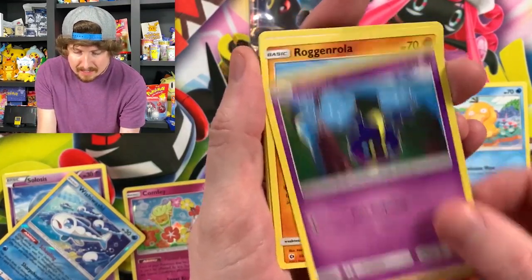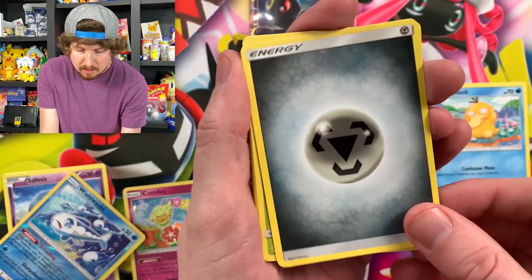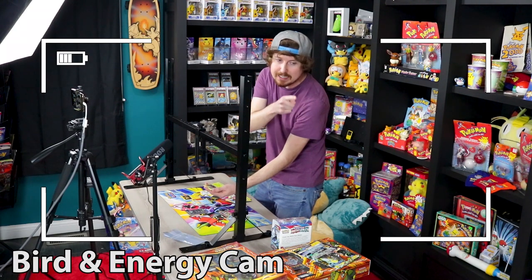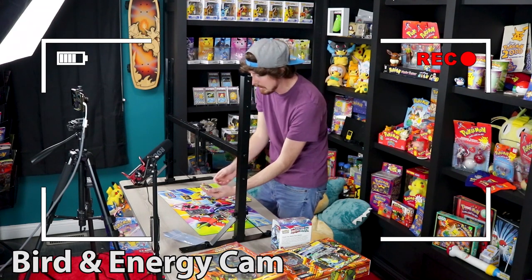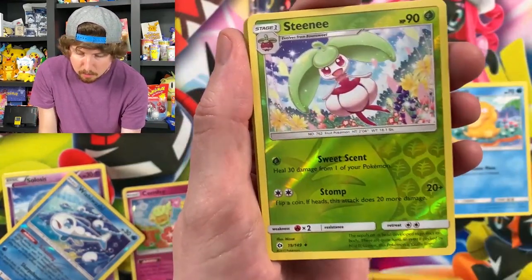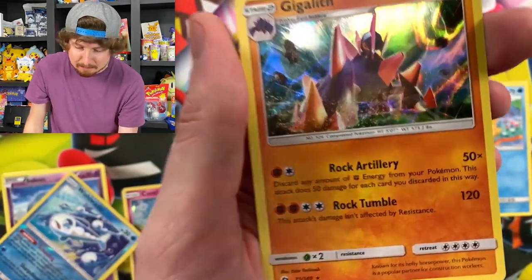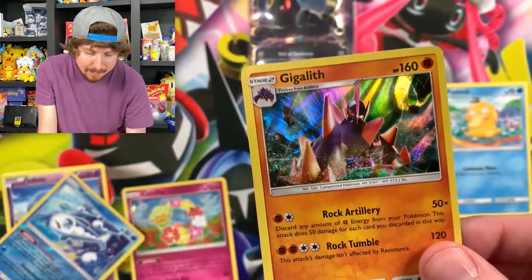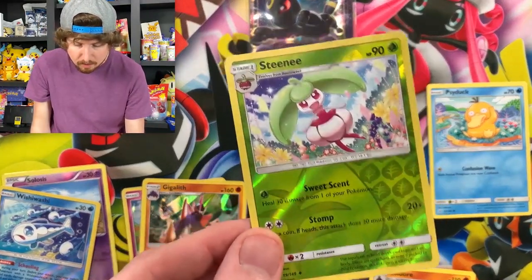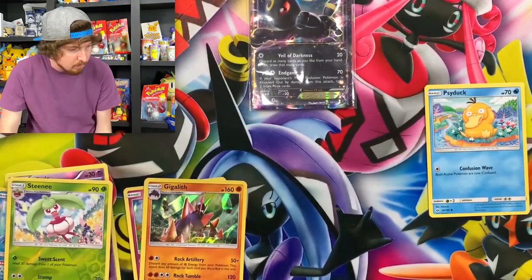We have Litten, Cosmog, Roggenrola, which looks like something from Legend of Zelda. Energy, we got the Bird and Energy Cam activated right over there, and it perfectly hit my cymbal in my drum set. Pinsir, Ultra Ball, going into Boldore, Steenee, and I cannot believe it hit that cymbal. All right, we got Holo Rare goodness. Honestly, that was not a bad box whatsoever. There is the reverse holo, and there is the code card right there.